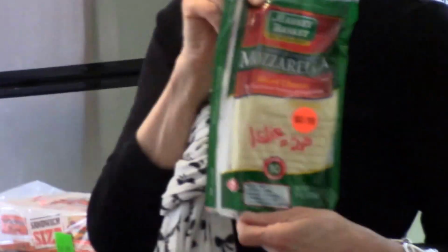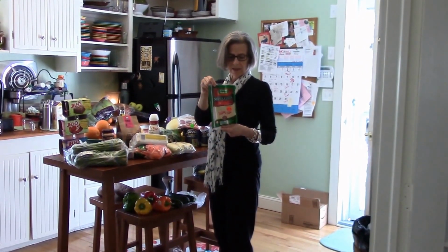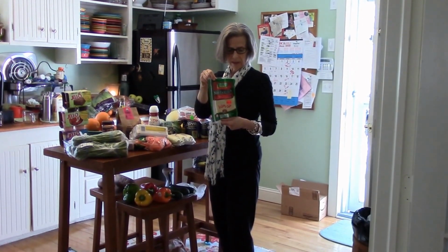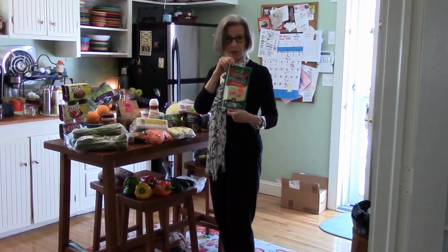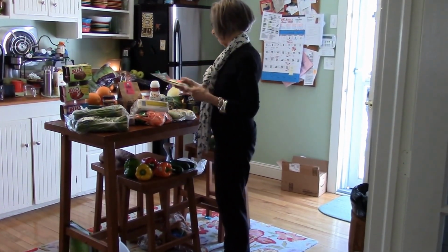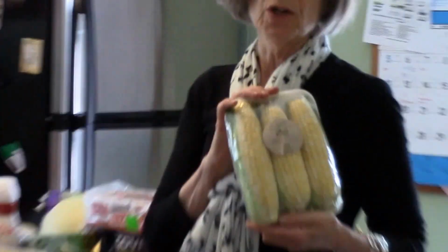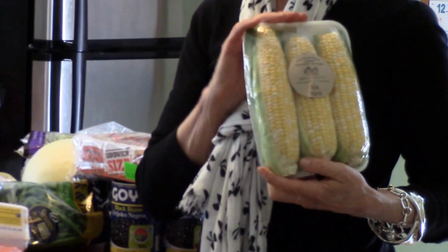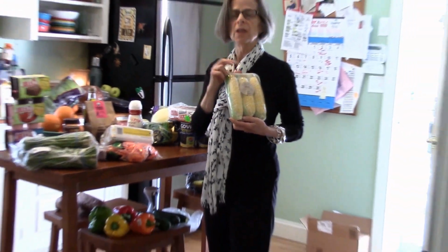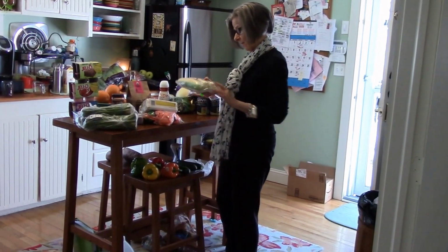And then standard mozzarella sliced cheese. One slice is 2 points. One slice has 60 calories and 6 grams of protein. So as I head away from a lot of meats, I aim for a lot of protein in my dairy products. Corn, which I will simmer on top of the stove and have tonight with just a smear of the Land O'Lakes whipped butter. 2 points for an ear. It's a medium size.